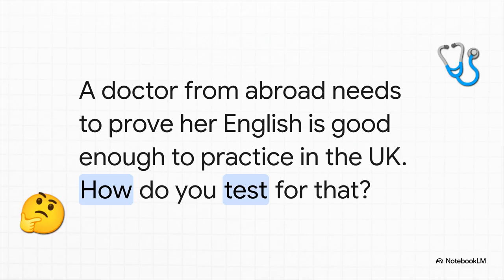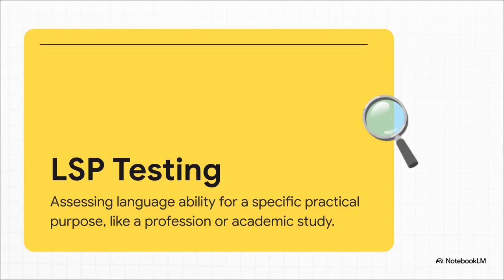This isn't some academic thought experiment. This is a real-world problem, and it's the very thing that kicked off this entire field. And yeah, there's a name for this whole headache. Language for Specific Purposes Testing, or LSP for short. It's this super specialized field that's all about creating tests for very, very specific situations. Think English for airline pilots, or French for chefs, or, in our case, English for doctors. It's not about testing language as this big general concept, but as a specific tool for a specific job.